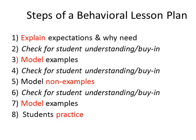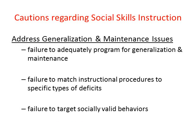So again, we have the steps of a behavioral lesson plan. Explain expectations and why they're needed, why they're necessary. Check for understanding and buy-in. Model examples, check for understanding and buy-in. Model non-examples, so this is the teacher. Also check for understanding and buy-in, see a pattern here. Model examples and have the students practice. And you give some guided feedback along the way.